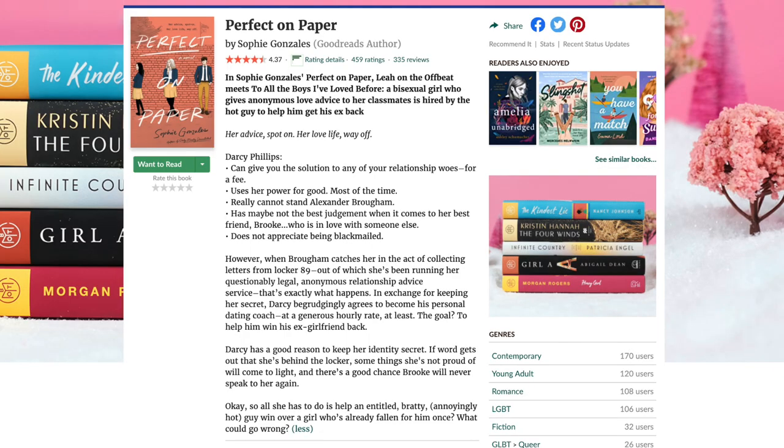So the synopsis is, this is from Goodreads by the way, Darcy Phillips can give you the solution to any of your relationship woes for a fee, uses her power for good most of the time, really cannot stand Alexander Brugham, has maybe not the best judgment when it comes to her best friend Brooke, who's in love with someone else, does not appreciate being blackmailed. However, when Brugham catches her in the act of collecting letters from Locker 89, out of which she's been running her questionably legal anonymous relationship advice service, that's exactly what happens.